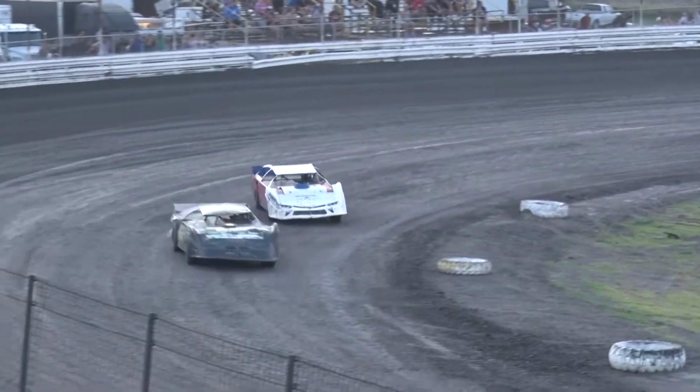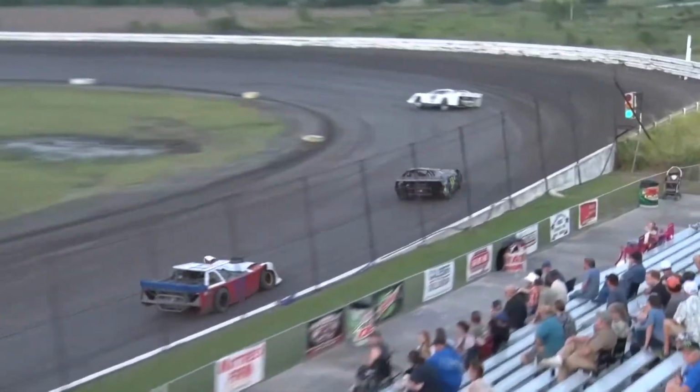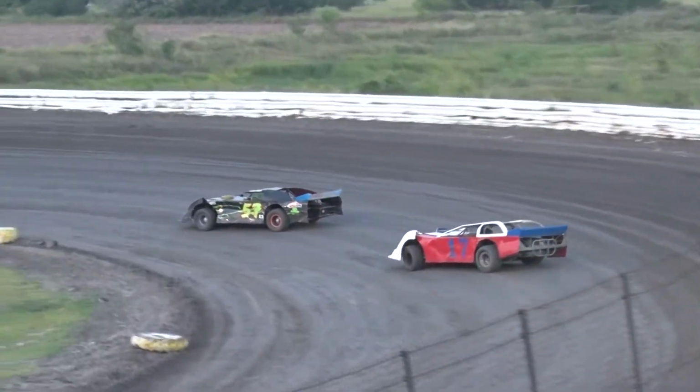Awalt looking down towards the bottom of the racetrack. Couldn't get the 17 pointed down there good enough. Jason Kelly hanging onto the runner-up spot for now.